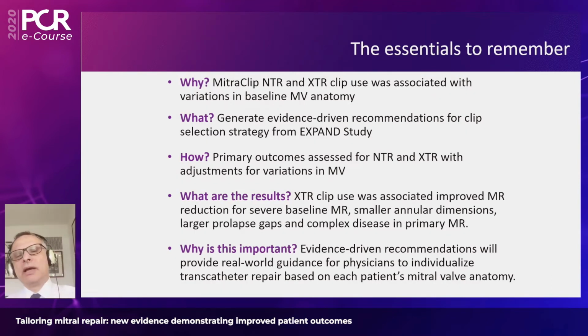And this leads to my last slide, which I leave for you to read and think about, because it's just underlining again the same concepts. I think it is a very important study which is supporting decisions in this new therapy, which is now really becoming very mature and a real alternative to surgery for those patients at high risk for surgery with degenerative or functional MR. Thank you for your attention.